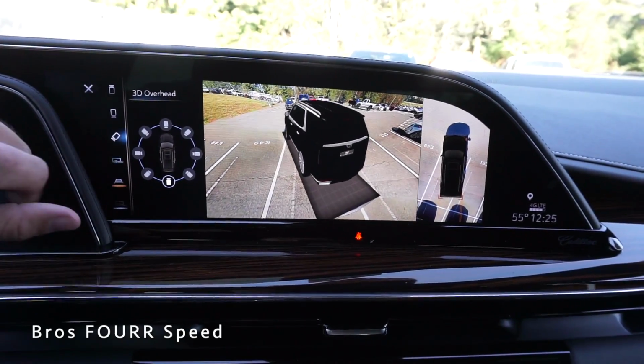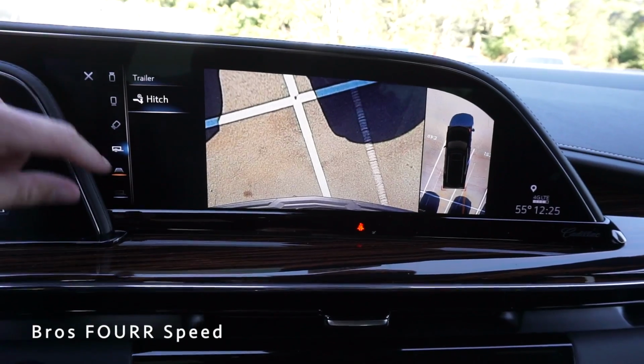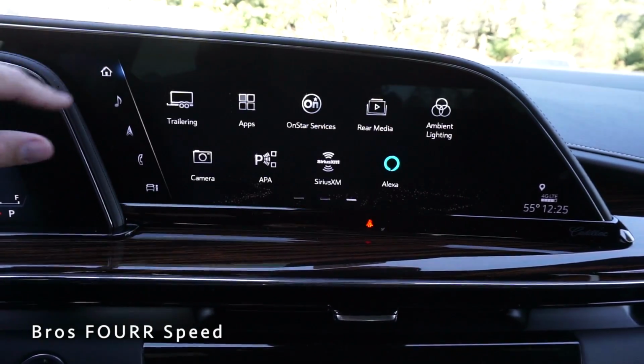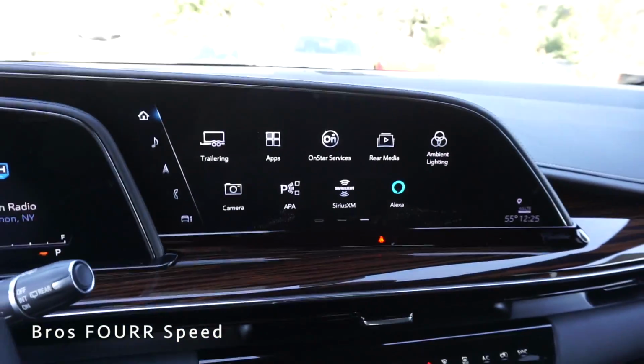so you can see all of these vehicles surrounding this car right now. There's also a hitch mode, so you can back up and easily get adjusted with your trailer. And then you have the guidelines, which you can turn on and off. So that is a very awesome system to see.